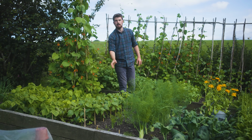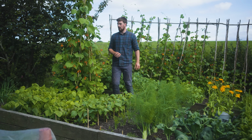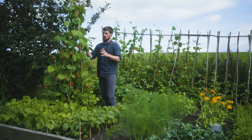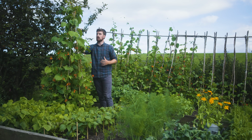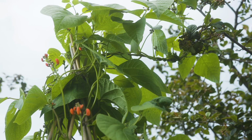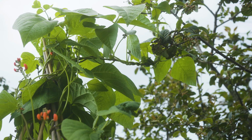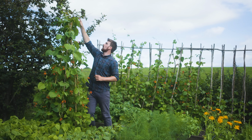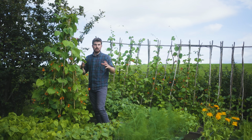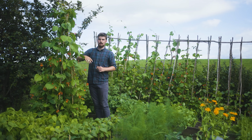More beetroot, really treating that as a staple this year. And then here, more runner beans. I've really been trying to add a lot more wigwams around the garden this year. I just think it looks great. And this is quite interesting. It's beginning to climb up. The cotoneaster here is getting quite high. So I'm just going to leave it and see what happens to that. It'll be cool to come back in a month and compare.